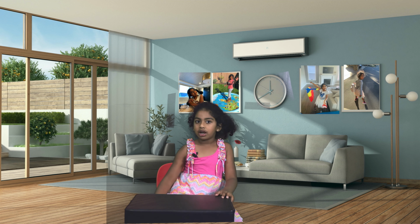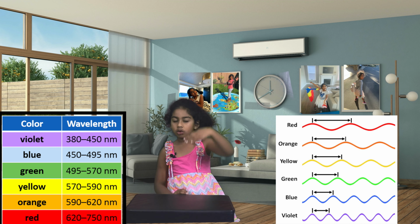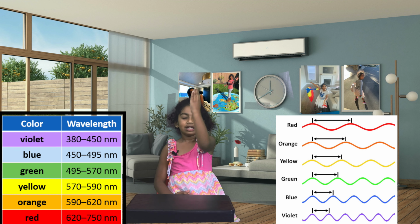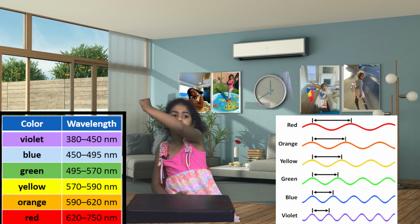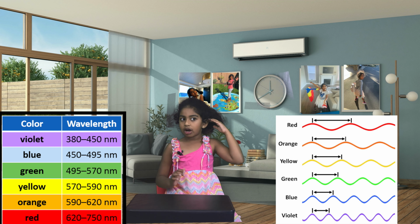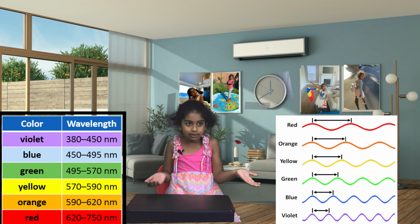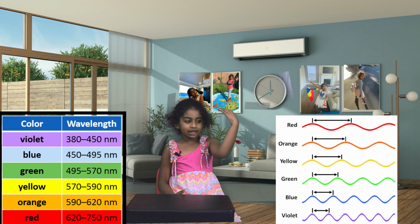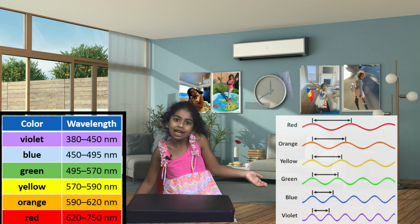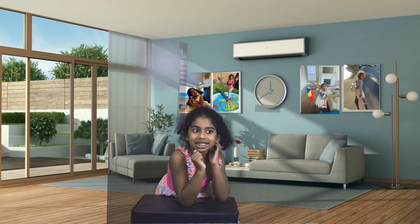Another thing is some of the rainbow colors like red and orange travel like this with long wavelength, and they could travel for a long distance. But colors like blue and purple, those colors, they go like this. Something like that.